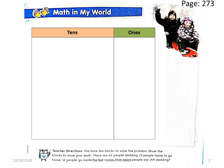There are 62 people sledding. 13 people leave to go home. 12 people go inside for hot cocoa. How many people are still sledding? What do you think, grade 2? Let's use building blocks to solve this problem. Let's start with the first number.